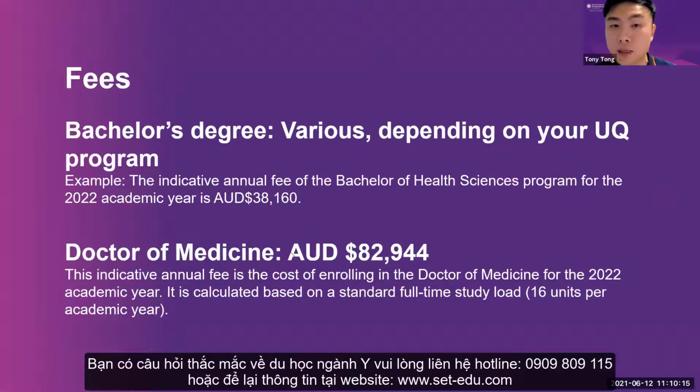For the fees, for the first 3 years, it really depends on the degree you choose. Most of the students choose Bachelor of Health Science, which is a recommended program, or you can do Bachelor of Biomedical Science. The annual fee is between 38,000 and 40,000 Australian dollars. For doctor of medicine, for the last 4 years, you're looking at around 82,944 Australian dollars per year for 2022 as a guideline.